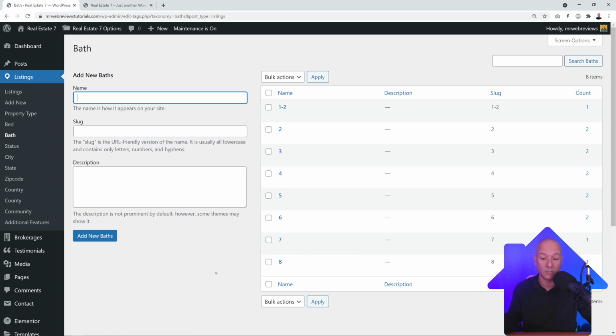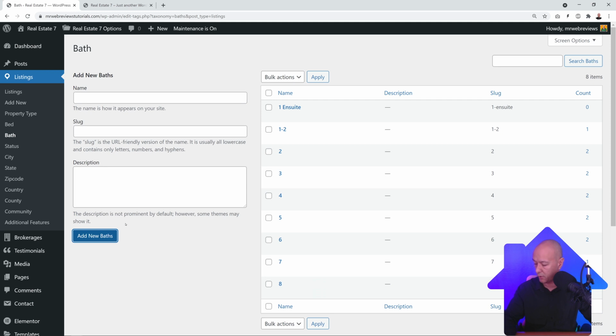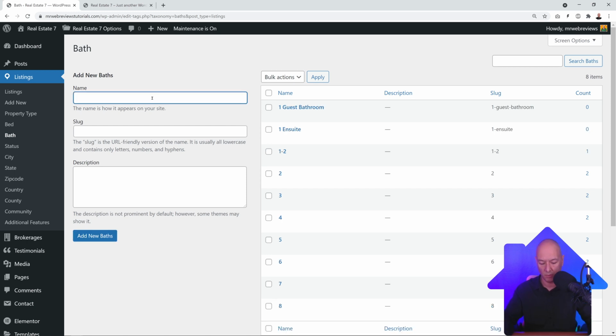Now you could tweak this around. Maybe you could have 1 ensuite and perhaps maybe 1 guest bathroom and maybe 1 communal bathroom or something like this. You know, it doesn't have to be numbers. You can give them names as well, you know. Very good. And then we have status.